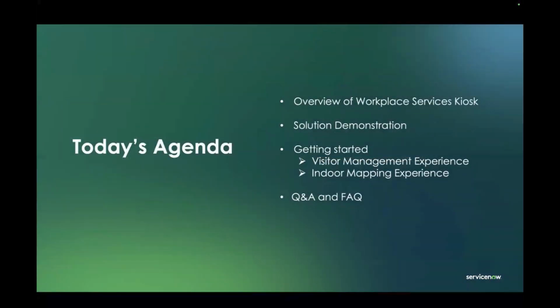So now, with that being said, the agenda that we prepared for today is we're going to get started with an overview of the Workplace Services Kiosk, just sharing what it is, what are the main features for both the user and the admin. Then we're going to do a solution demonstration. We're going to talk also about how to get started, both with the visitor management experience as well as the indoor mapping experience. And as promised, we're going to have a Q&A at the end of the session to answer any questions that you may have.